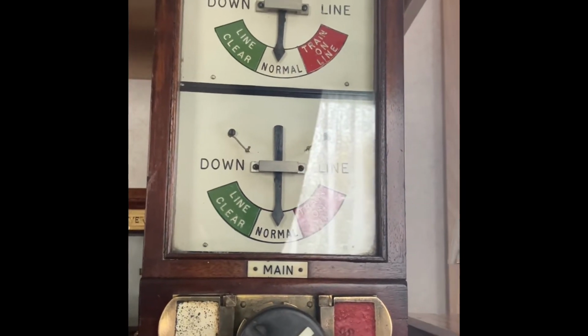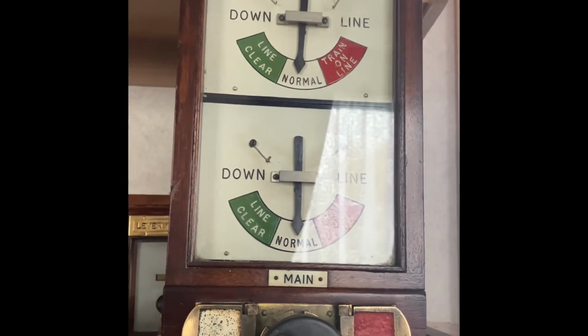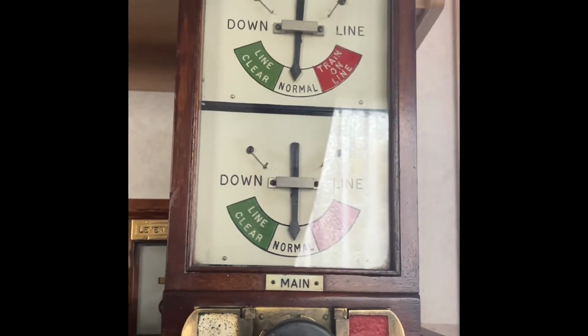Without having to go up and down the frame. So everything was tied together in the frame. I think a few of the Paddington boxes were like that too.